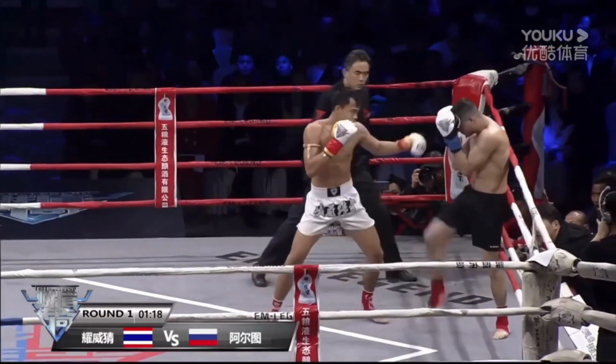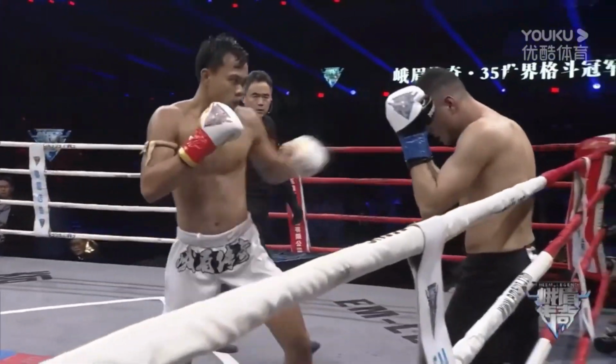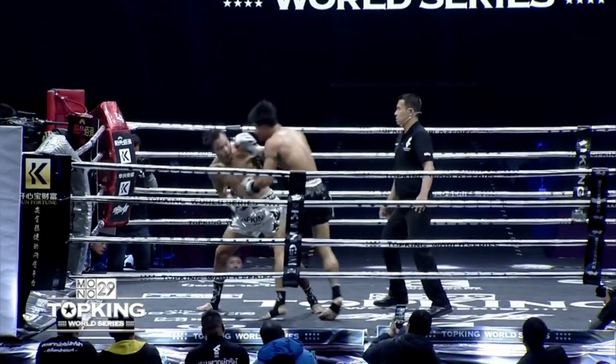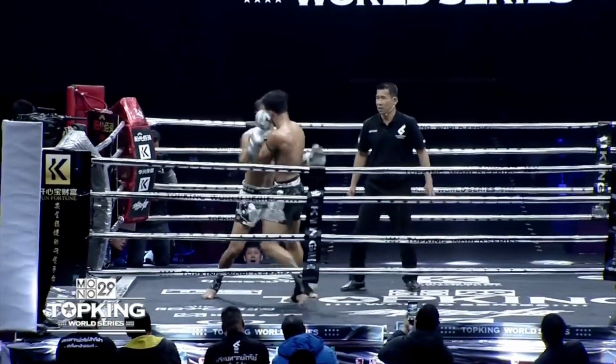Technically, Yodwicha's boxing is sound. He has a strong 1-2 down the middle and will occasionally throw a flurry of punches in quick succession, catching opponents off guard and mixing up his rhythm.